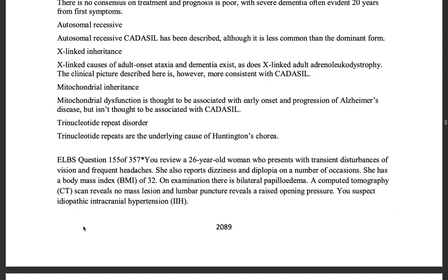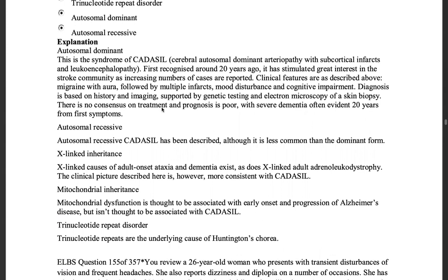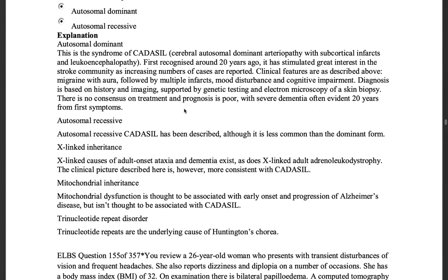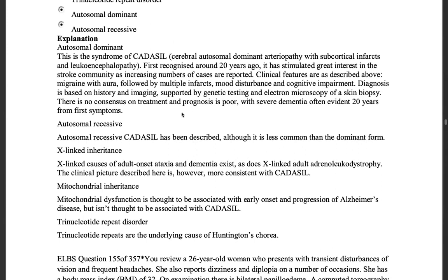What gene is involved? Sorry, what is the name of that gene? Don't know. NOTCH, NOTCH. Okay, NOTCH 3, or something like that, there is another number of Notch as well. It's forgotten here, so I don't think it's that important.